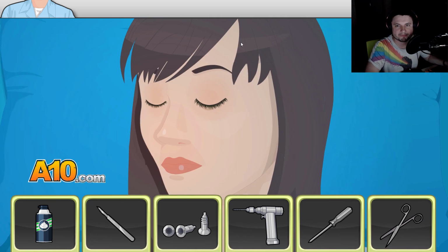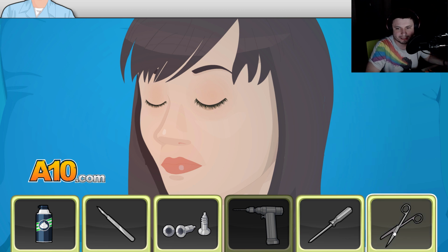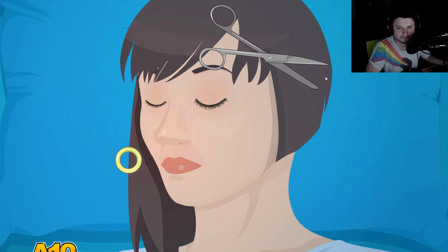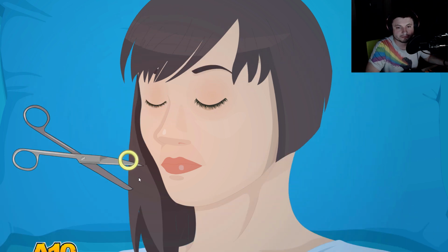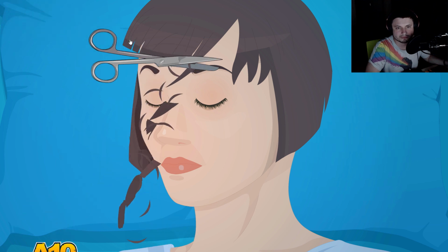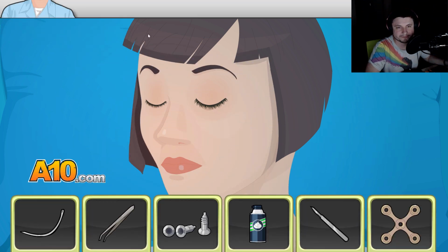We must start by cutting the patient's hair. Oh, I didn't want to sign up for this. Select the scissors from the table. Okay, so we're gonna have a miniature hairdressing simulator, but first we're gonna take a drill! Oh, that's not the right tool. Okay, so it does have points here, and I just need to choppy choppy hair. That's a cool haircut. Oh, wow, this is actually a good style for her.